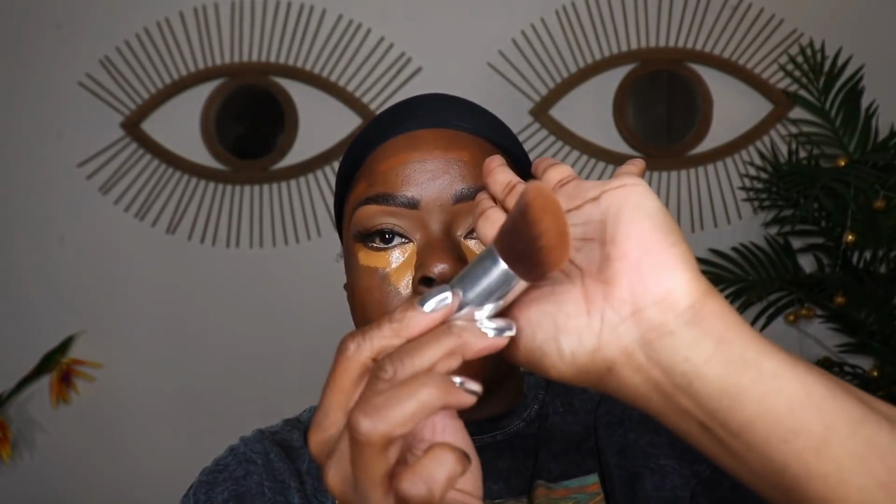Just like to make like a little X under my chin. So now that I've applied that, I'm gonna go ahead and go in with this sort of angled brush. This is a brush that I picked up from Amazon. It doesn't have a name on it. It just says BS Small Face Angled. So I don't know what brand that is, but it's a really good foundation brush.